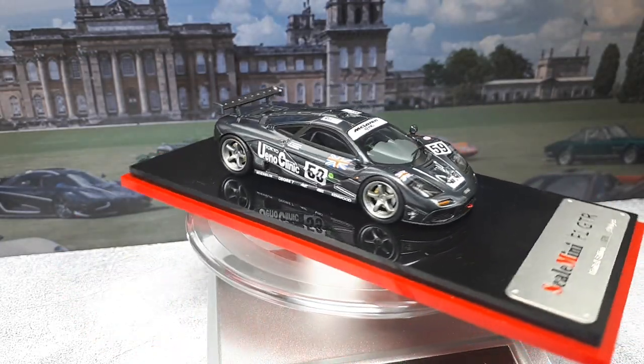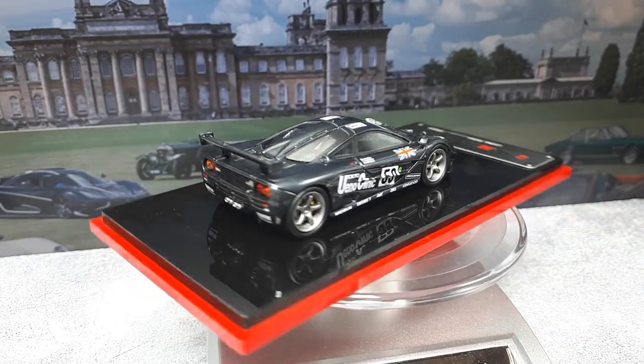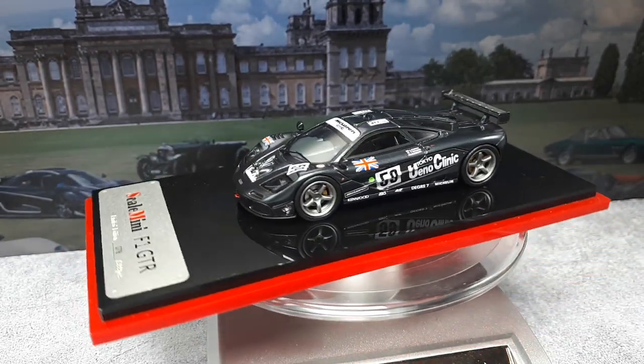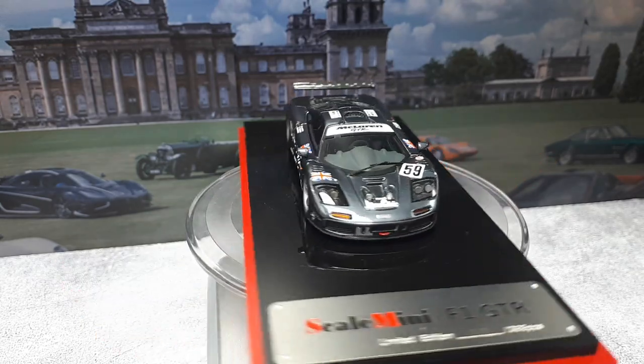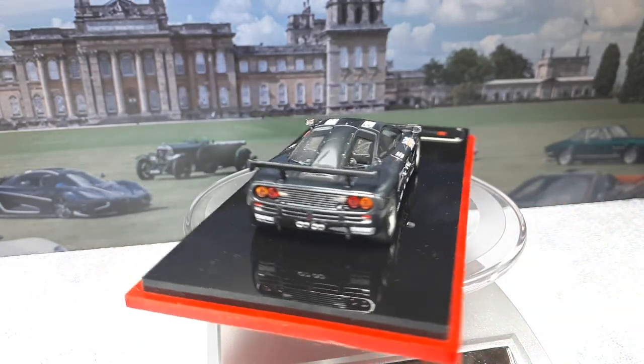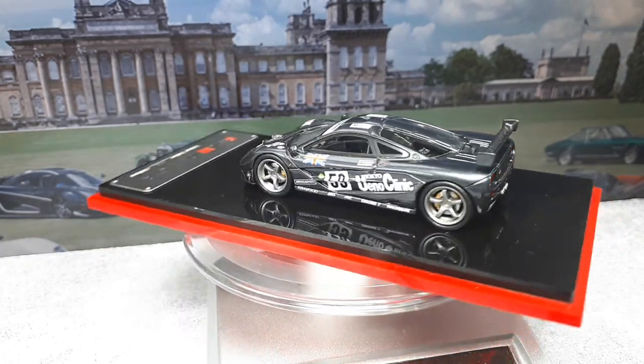But otherwise, it's quite nice. It has a lot of great details, but I feel for the price of these models, they should be perfect. And this one isn't quite there, so that's why it's kind of low on my list.